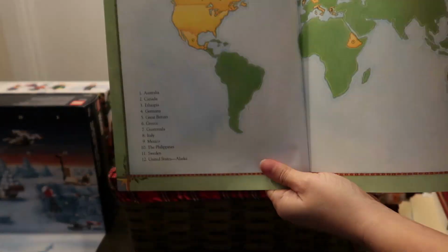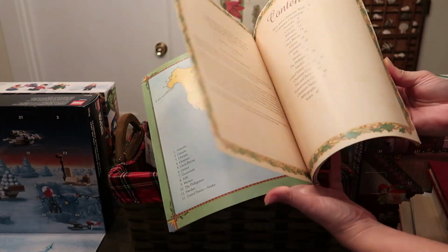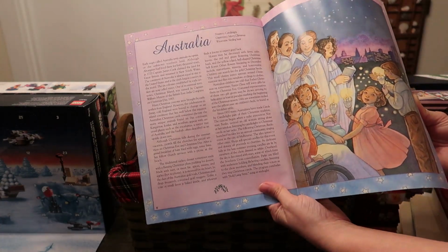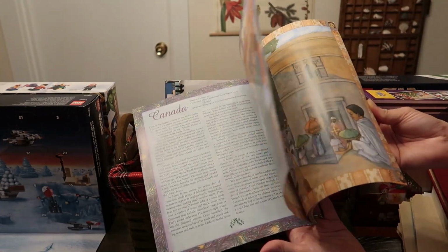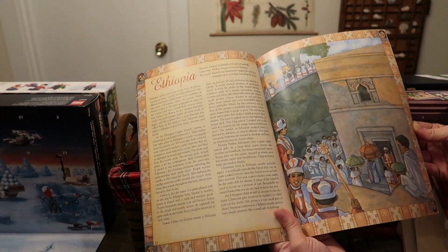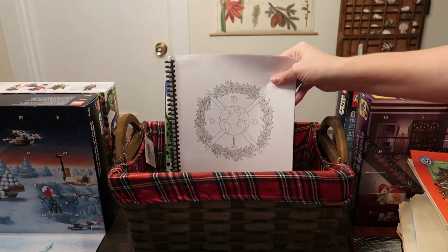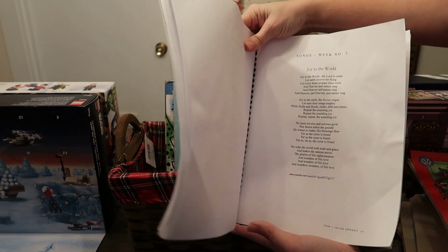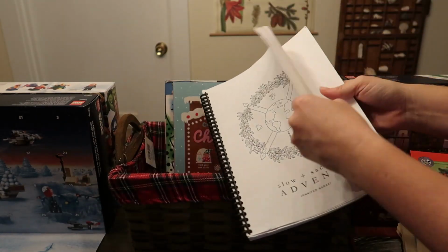Christmas Around the World is a book we've had for a long time. This one goes through the Christmas traditions of 12 different countries, and so there's 12 different stories in here. So again, this isn't something that can be done every day leading up to the Christmas season, but my kids enjoy hearing about a few different countries each holiday season, as well as the countries that they're doing for their geography projects. So this is just a fun way to sprinkle in some more geography into our holiday season.